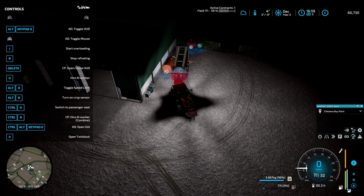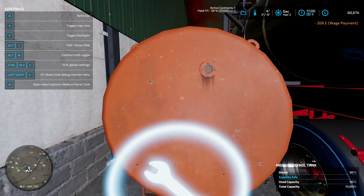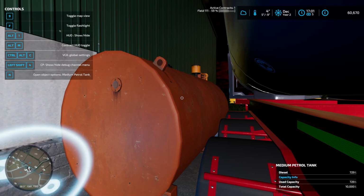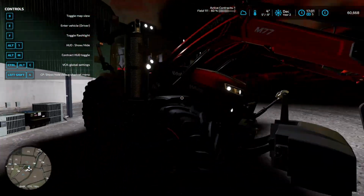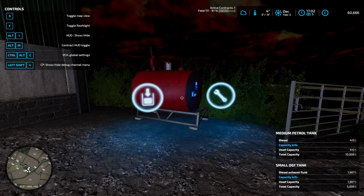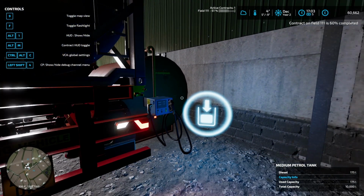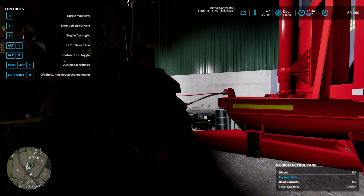I'm not sure how much is actually in this. Not much, only got 900 litres left. And yeah, there really wasn't much fuel over here. Yeah, 600 litres left in there. Oh, let's not run into the side of the tractor. And what's in this? 2,000 litres. Yeah, so we'll build one of those and get that taken down as well. But this should nearly be done. 30 litres. There we go.